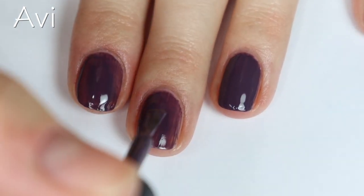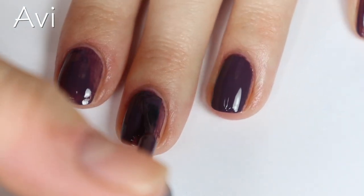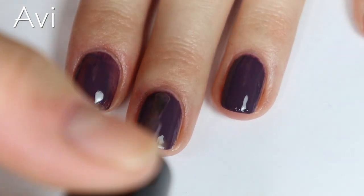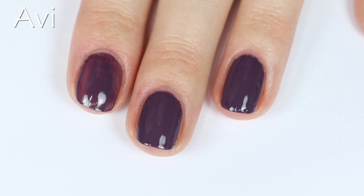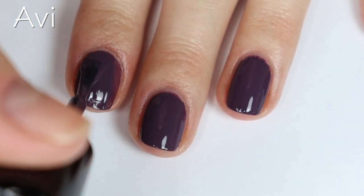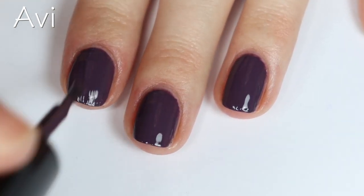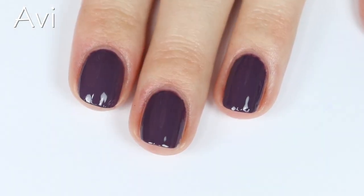This is another beautiful fall to winter transition shade if you are like me and like to match your polishes to the season. And it's kind of a more muted shade, so it's almost like a neutral, so you can wear this one pretty much anywhere all year round.